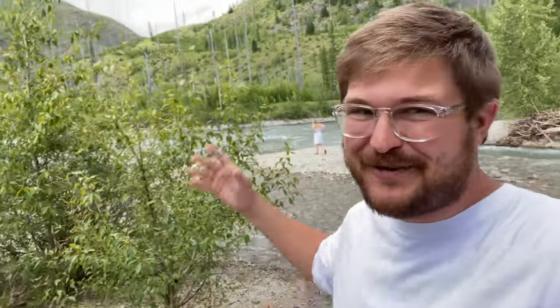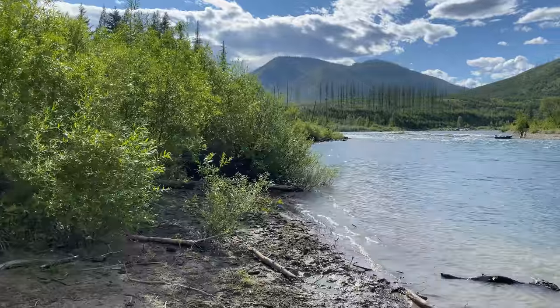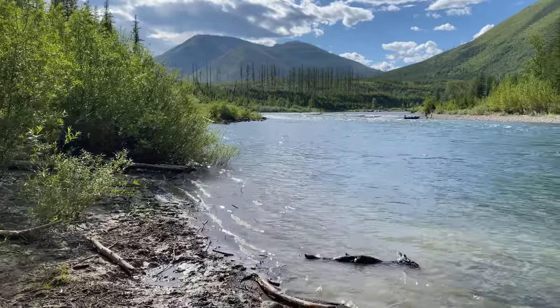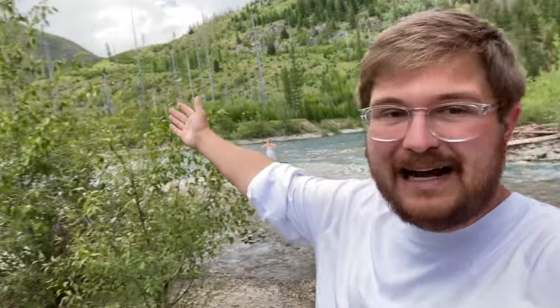We have gone down this crazy gnarly road. We were scraping the bottom of the car the whole time. We had wheels in the air. I'm not quite sure how we're gonna get back up, but I don't know if we ever need to leave. Look at this beautiful spot that we found to camp in. We're in national forest land. It's open for anyone to go and explore and stay.